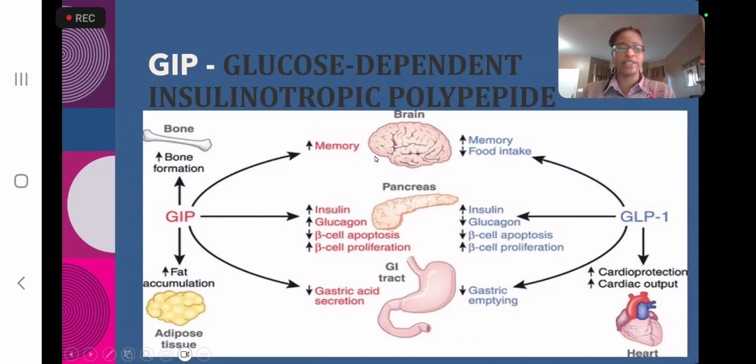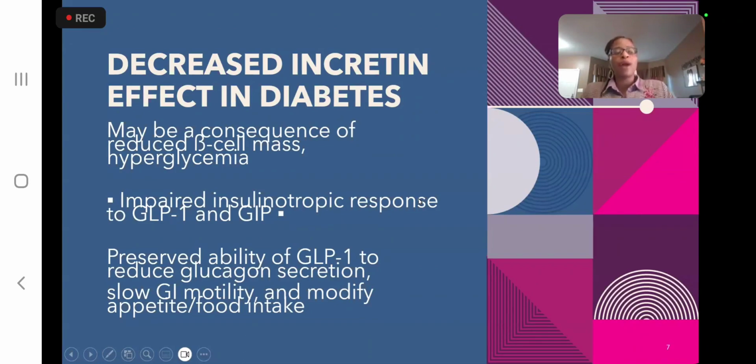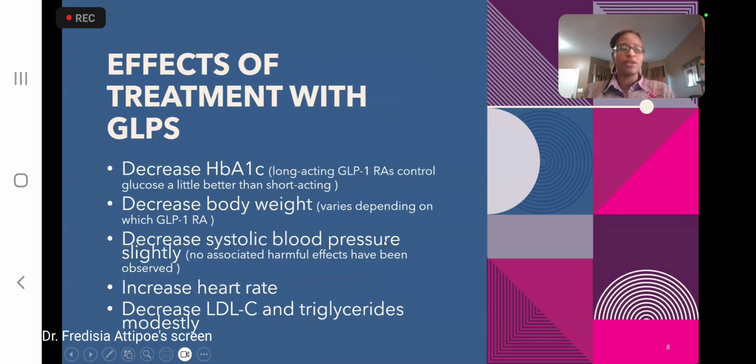in the brain, pancreas, GI tract, and so forth. So the problem with diabetics is they have this decreased insulin response. It may be because there's reduced beta cells in the pancreas, so there are not enough cells, no matter how little function they do maintain. So how do we solve the problem? We treat with more GLPs.